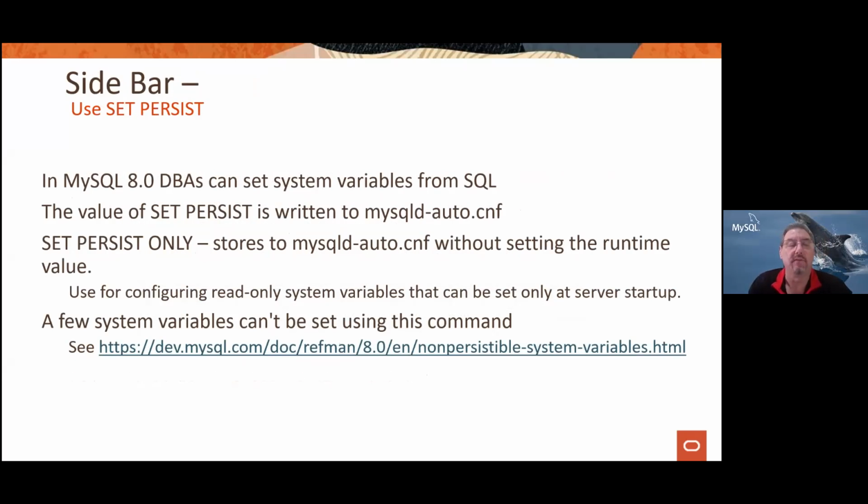So a little bit on SET PERSIST, as mentioned a little bit earlier, this is an alternative way of setting these parameters without having to edit .cnf files, which can also help if you don't have access to the command line. There is documentation as to how to set variables, and also what the list of non-persistable variables is. So there are some that can be done this way, others cannot.